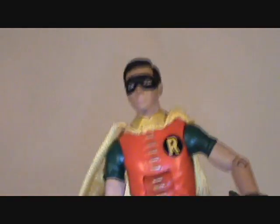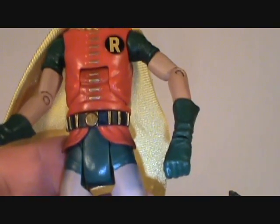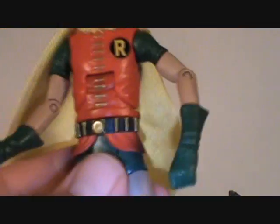Okay, I can't get his waist to turn. I don't know if it can or not. Maybe I'll wait and see somebody else's review to see if he can get the waist to turn. Maybe, again, the little hot water trick. Not entirely sure, but I'm not going to force it.